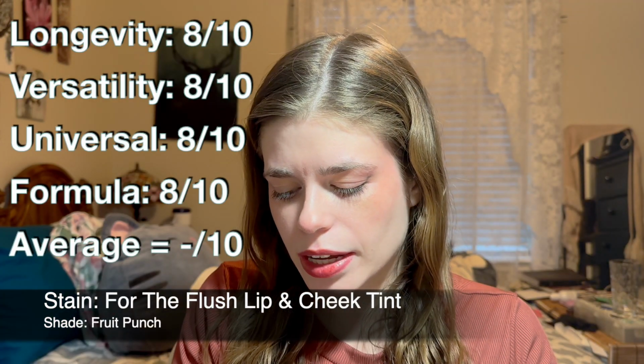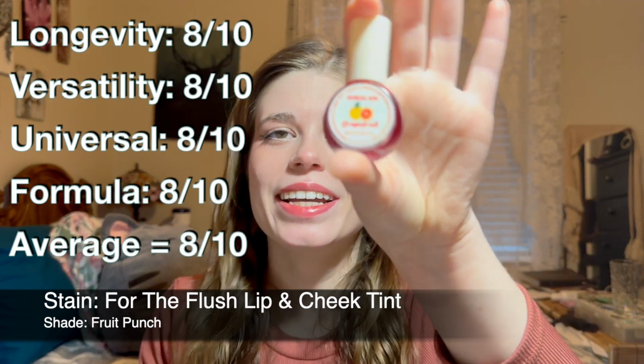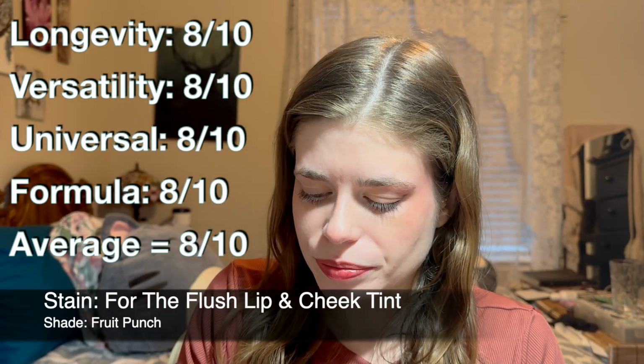All right, and then formula, she was a little trying, I would say, but that's kind of common for lip stains. Lip stains can be drying. It can be difficult to find a formula that isn't drying, although I will say this one wasn't too drying. I didn't like how sheer the tint formula was, which is why I gave that one a 7 out of 10. This is not sheer. This has pigment, so it should also get an 8 out of 10. Man, I don't even have to do any math for this one because she got 8 out of 10s right across the board.